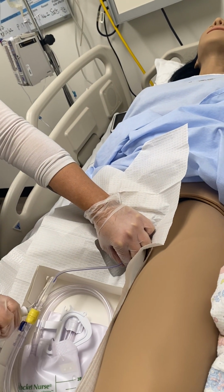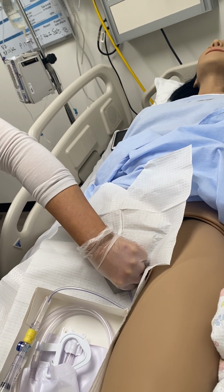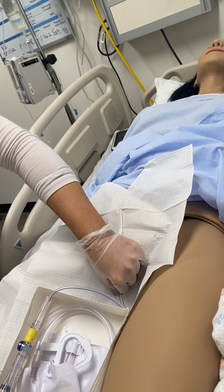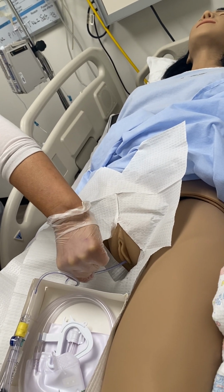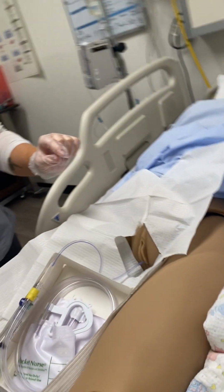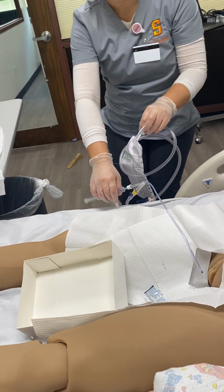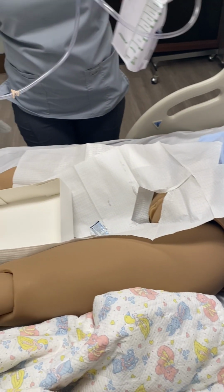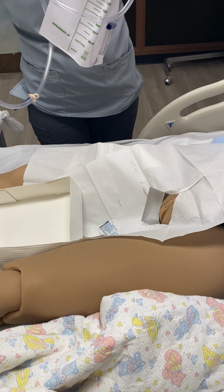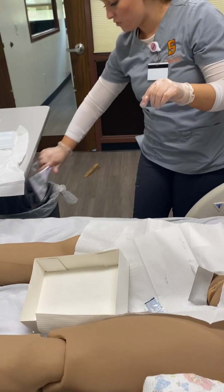So I'm just gonna tug on that to make sure that there's resistance. And I'm not gonna pull forcefully, but I don't know if you can see, you can see the resistance there, okay? And then I'm just gonna pull this out of the package. And then I no longer, oh, okay. So let me just grab a new catheter and we'll start over.